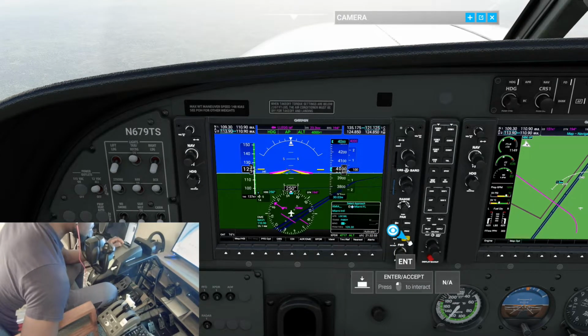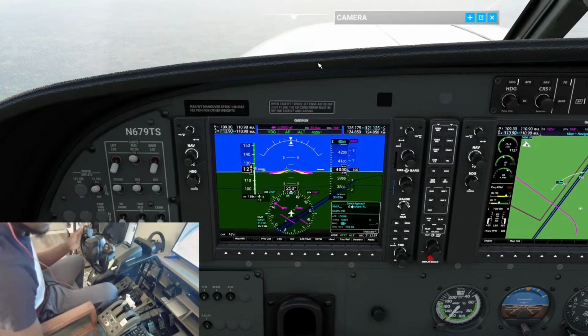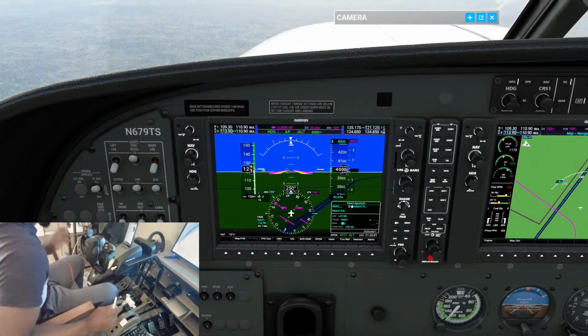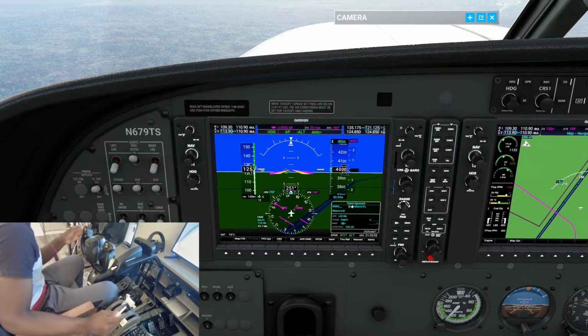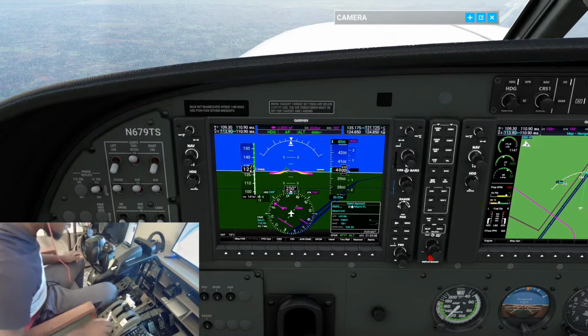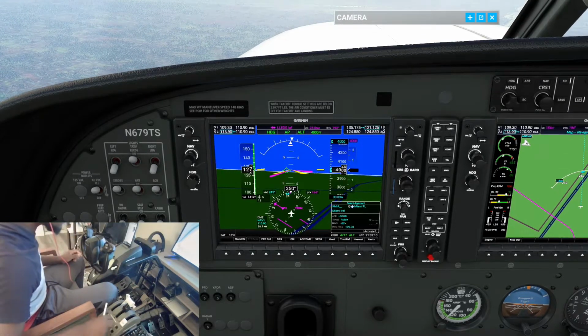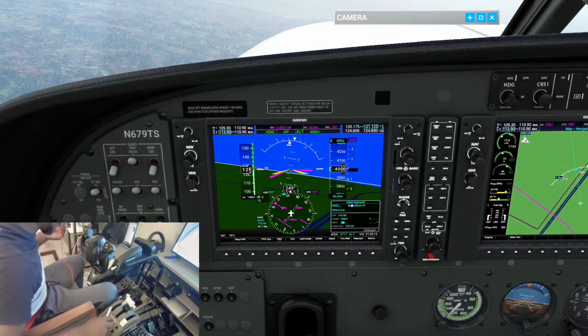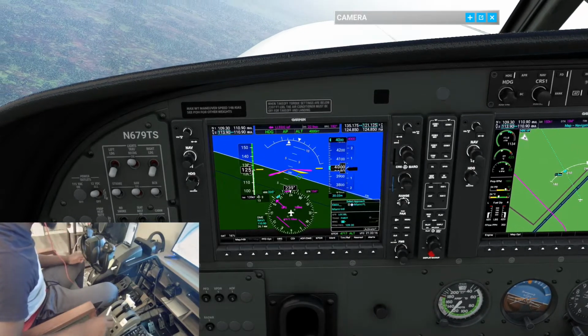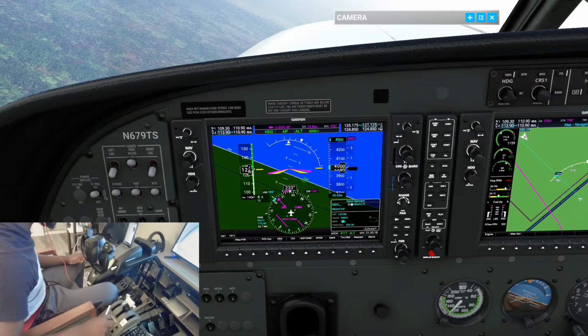Turn left heading 180, expect the visual approach runway 8 left. 180 on the heading, expect 8 left. American 1497, radar contact, climbing 10,350. 10,350, American 1497. JetBlue 1899, either?